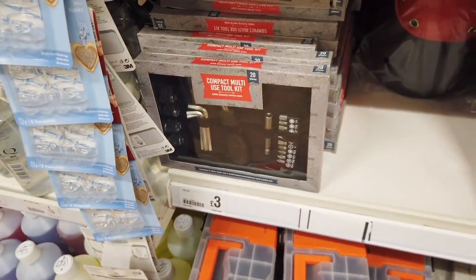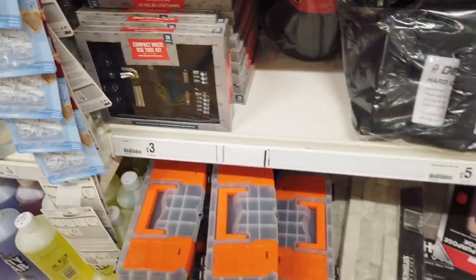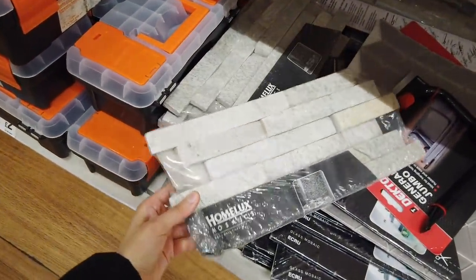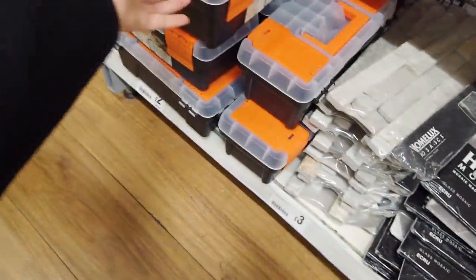Compact multi-use toolkit. 20-piece set for £3. They've got some new stuff in the DIY section. Mosaic. And this.